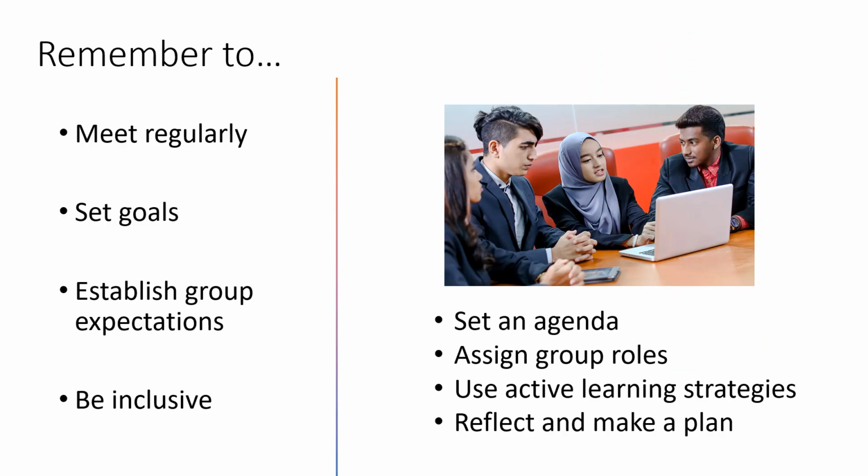Thanks for taking time to learn about some of the ways that you can be successful in a study group. We hope that using this information will help you to get the most out of your study sessions and be successful in your classes.